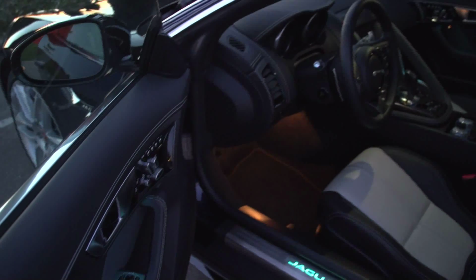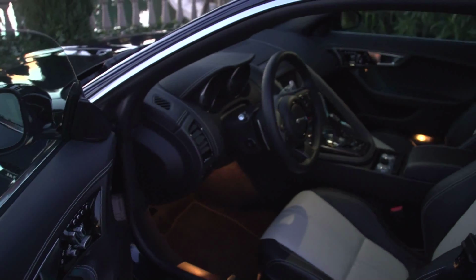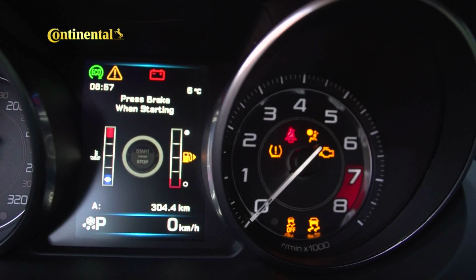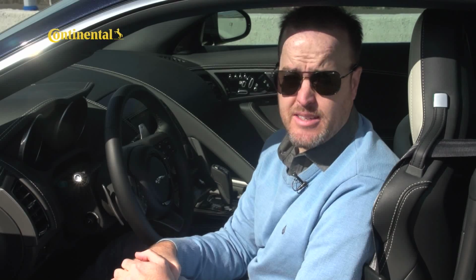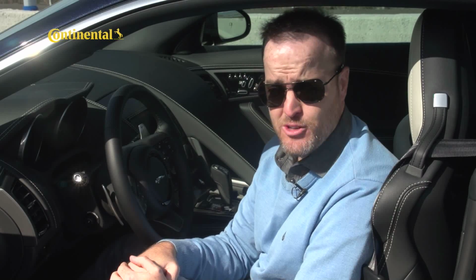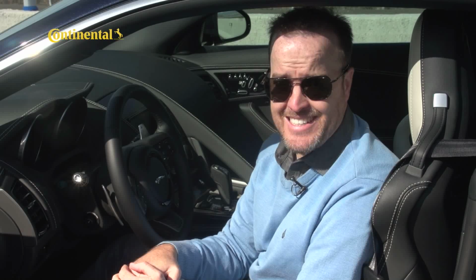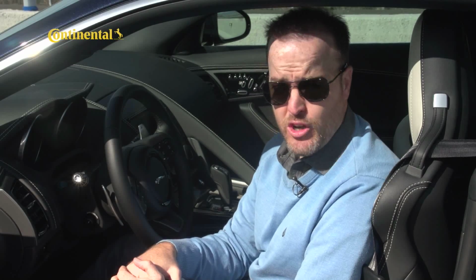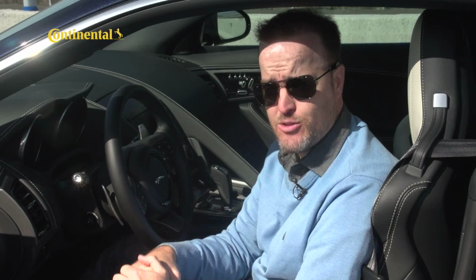Another of this car's talents is its ability to keep you comfortable on any drive. Besides the steering wheel being over here and the resulting heavily offset pedals of the left-hand drive version, the interior of the coupe is identical to the convertible. You get the same low driving position, the same ergonomic interior, the same level of luxury.